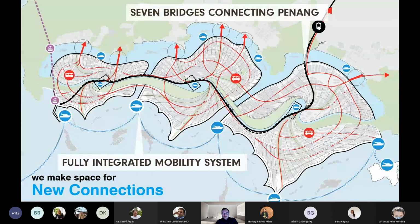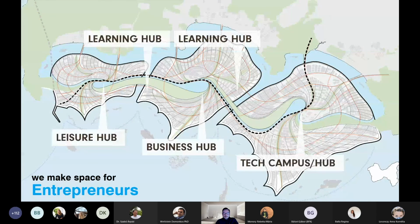And of course, the infrastructure was key in this huge development. So we suggested to create a hybrid network where the northern part of the islands would be accessible by car via seven bridges, while the southern part would be car-free and would support new environment-friendly means of transport. And each of these three islands had their own distinct hub in the center, around this lifeline with this kind of meandering water body in the center. And these hubs were actually giving each island a different identity in order to create more diversity throughout this development.